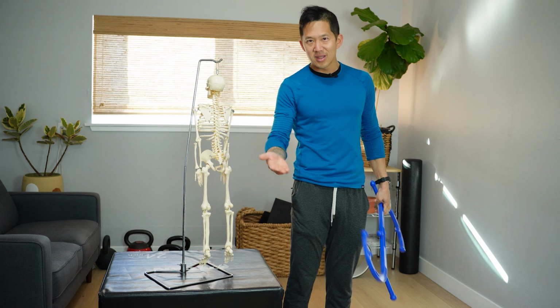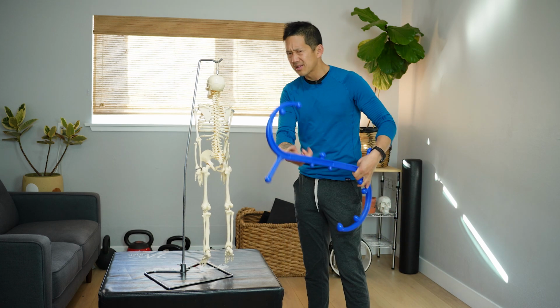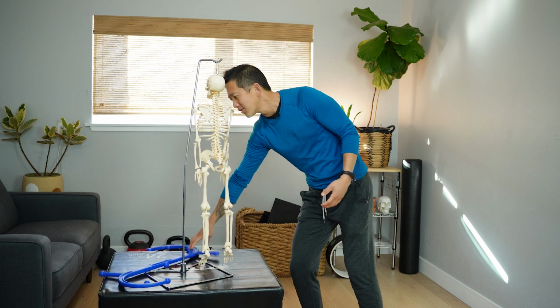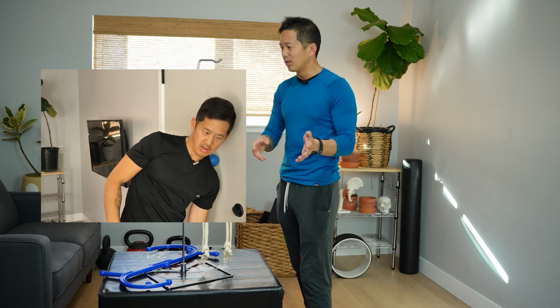You can have a friend do it, use a massage tool. This is called the Body Back Buddy. It works really well. A Theracane, whatever you got is fine. You can even use a lacrosse ball up against the wall, and that's totally cool too.